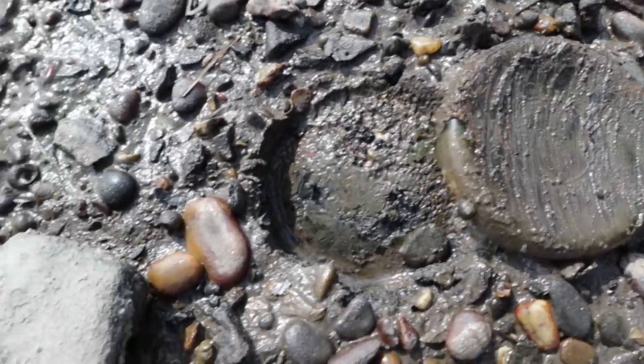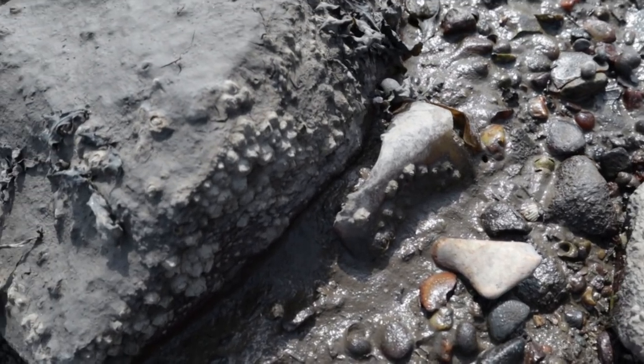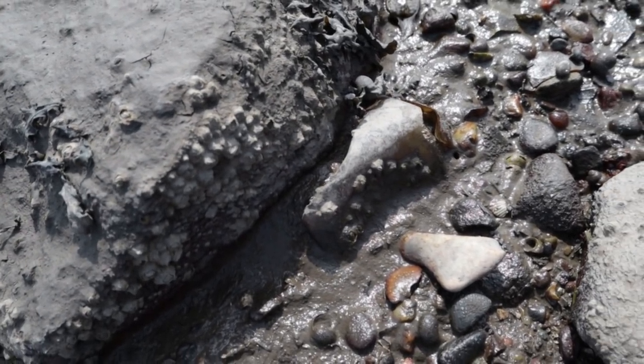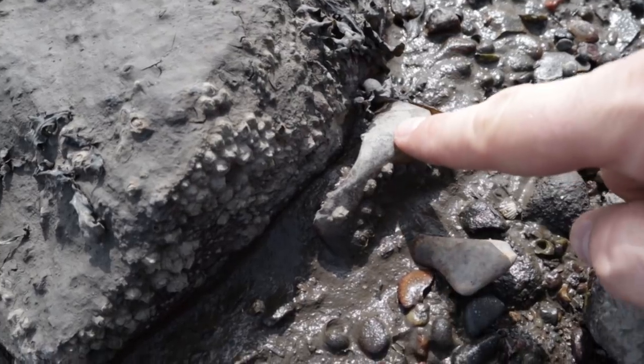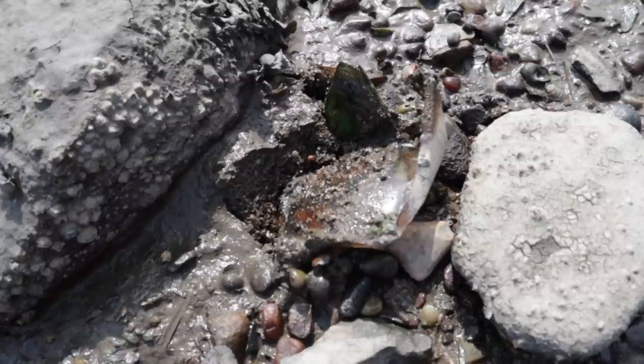But what I might take is this. Now I don't know if you can see that irregular shaped piece here. Just here. Now that is part of a bottle.